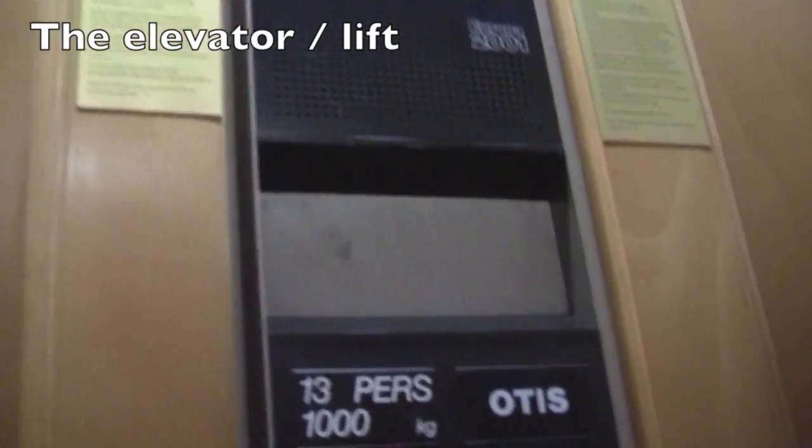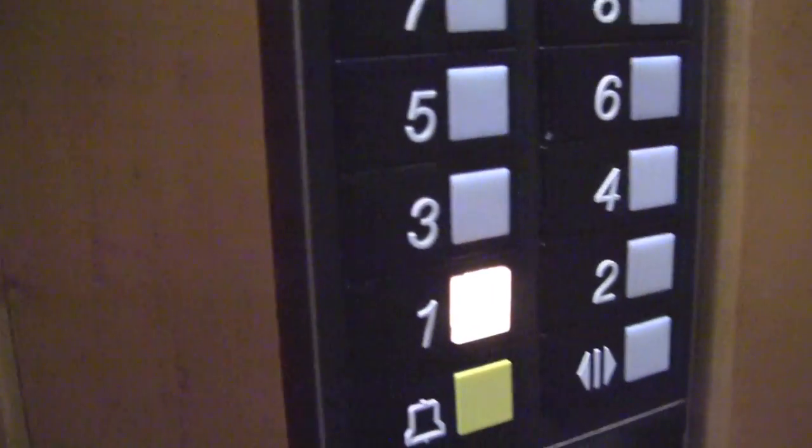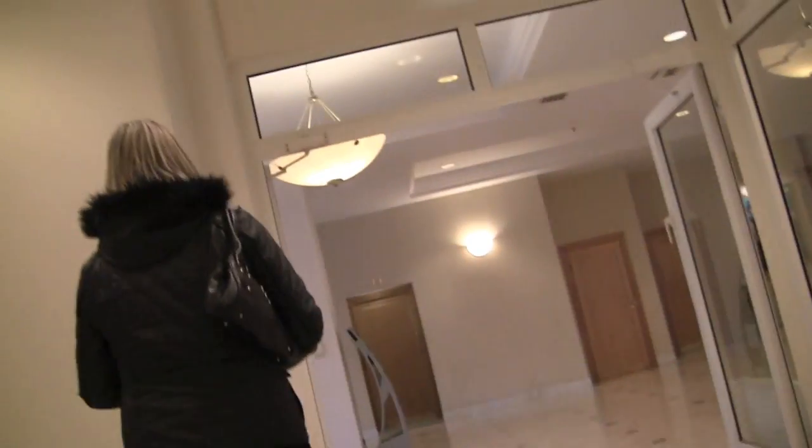So we filmed the lift. So it's an Otis. And we're going down to, I'm guessing, 1. So we don't have a 0. So wood panelled inside, again 1980s lift. We've got some information about what's on offer at the hotel here. It's a nice size of the lift. And then you have a little mirror for checking yourself out before you go. Right. And out into the reception, lobby.